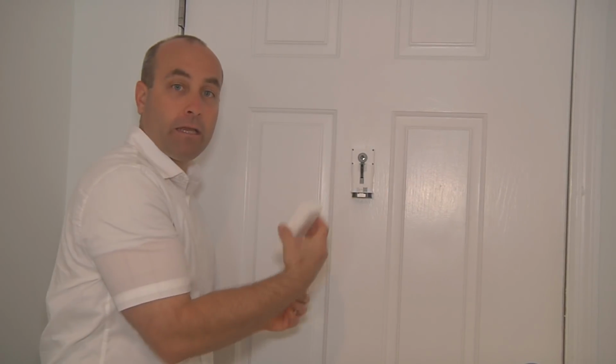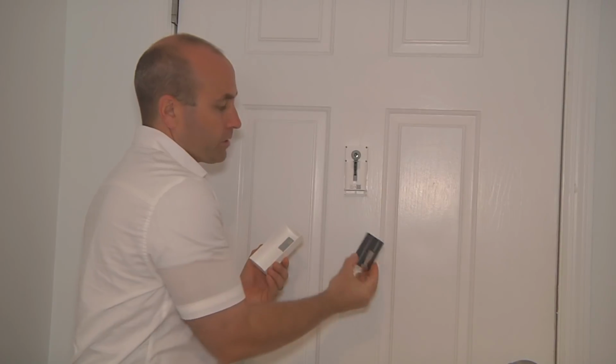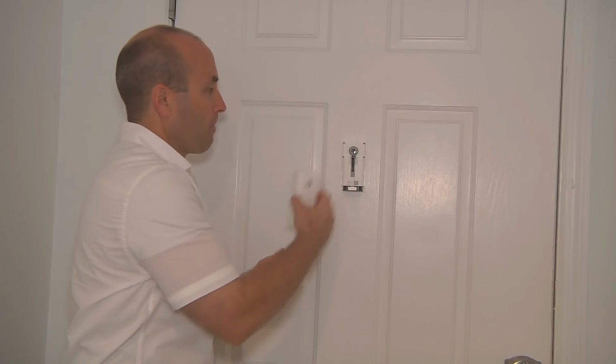So we just have our cleaning company, when they check in to clean during a turn, what they do is they take out the battery, they charge it while they're cleaning, and before they leave, they pop it back in, and voila, that stays charged, and we continue to get that ring cam functioning the way it's supposed to.